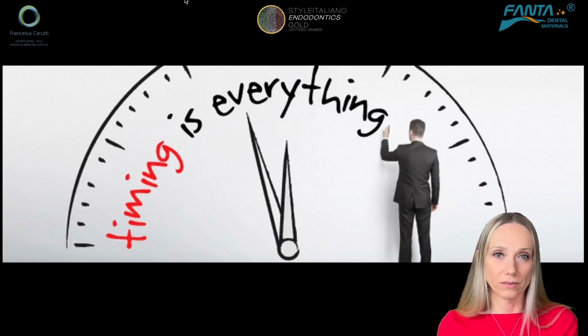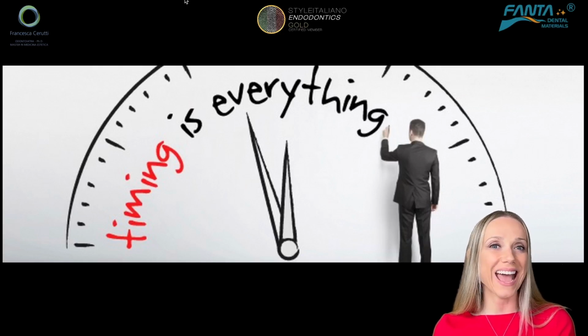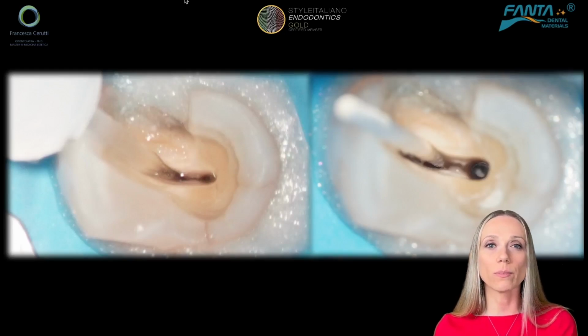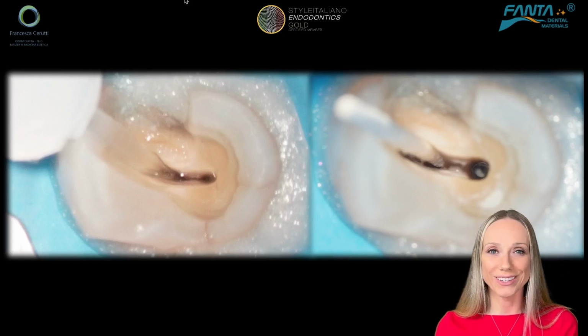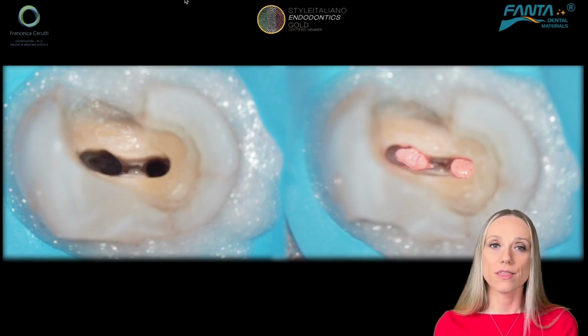But when do we obturate? Because we have to obturate in the correct moment. We have to know the timing of our procedure. So first of all, we suppose that we were able to eradicate most of the bacteria from the inside of the root canal system, so after the cleaning phase. But after that, we also have to dry the root canal system. And once we are sure that the root canals are dry, then we can fill the root canal system.